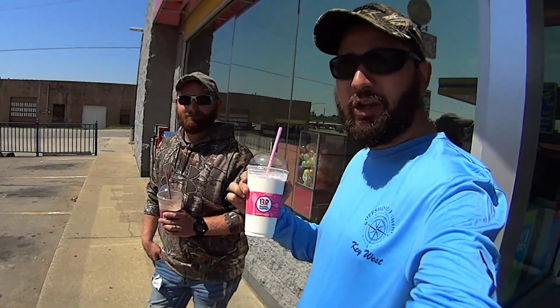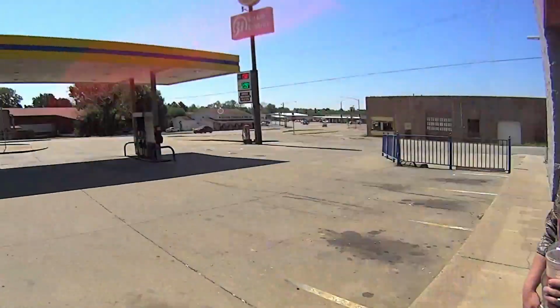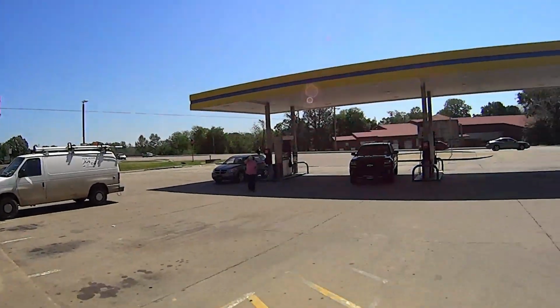Alright, so we got gas and we got our ice cream shakes. We just had to fill up 3 jugs. We got just under 16 gallons, so it wasn't too bad a trip. We just hiked from way over there. But we're gonna hike back and fill the boat back up and head out.